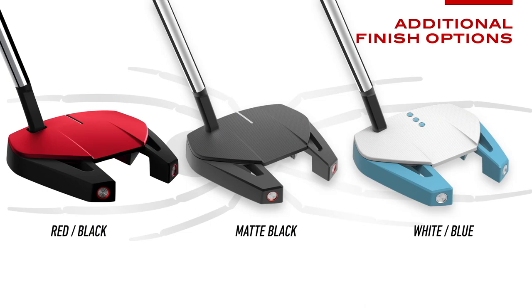And of course, we're going to have a variety of different finish options. As you can see from the first slide, we had Spider GT in silver and black. We're going to have an all matte black finish. We're going to have a red black and of course, a white-blue option as well.